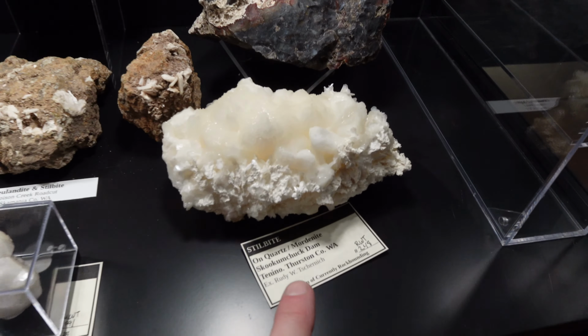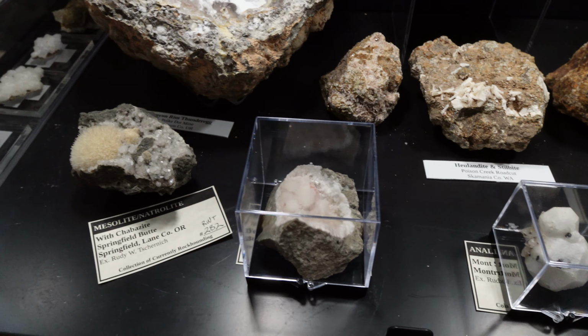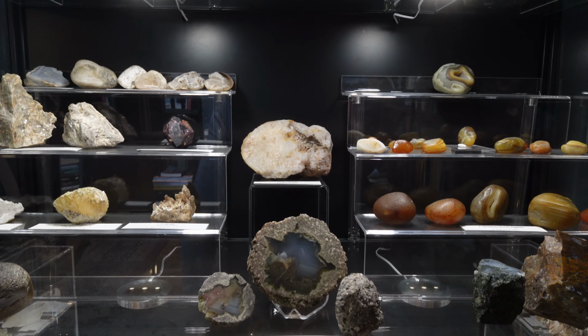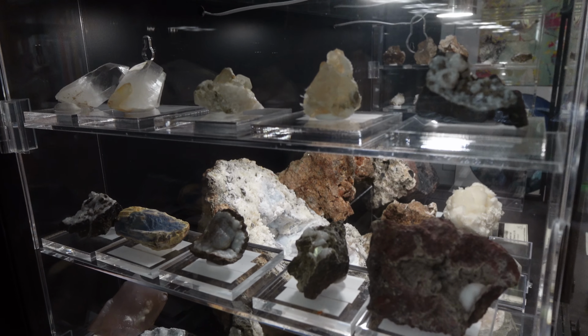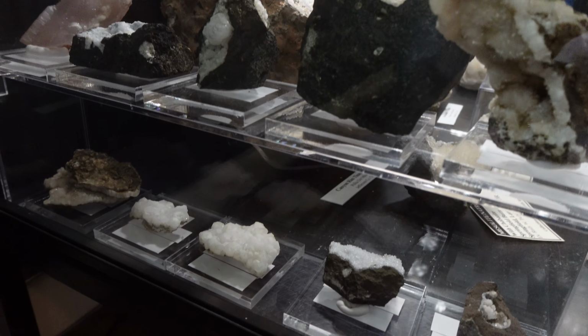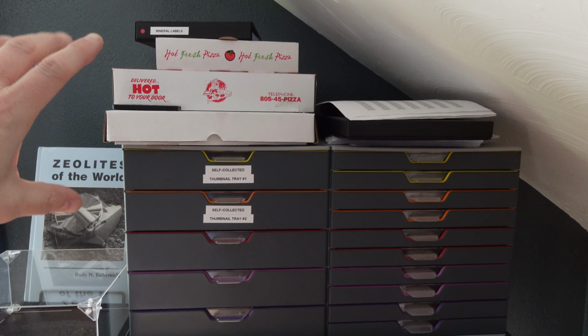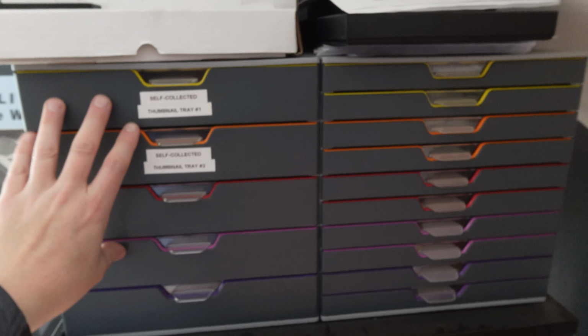I have a couple of things from Rudy Chernick in here, down here in the bottom, some zeolites. But this is the style of display that eventually everything will be. A little bit of a better view of some of that on the side here.